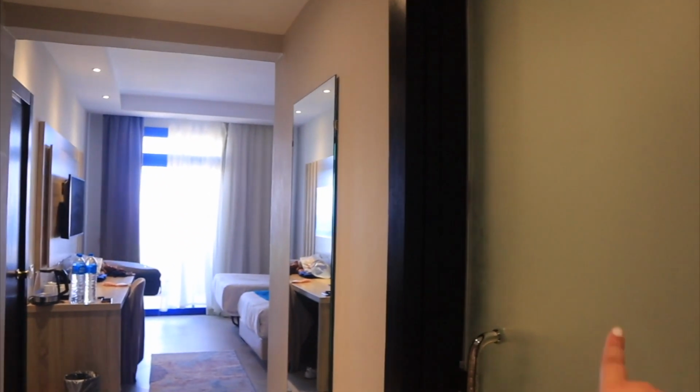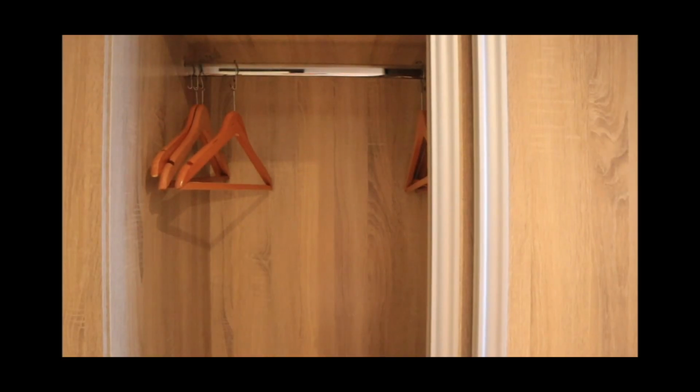When you enter the room, this is what you see. So we've got the bathroom here, which I'll show you guys in a sec. Then we've got these drawers here. I've got my stuff in here. It's a little bit messy, so I'm not gonna show you because I've got like makeup and everything everywhere.